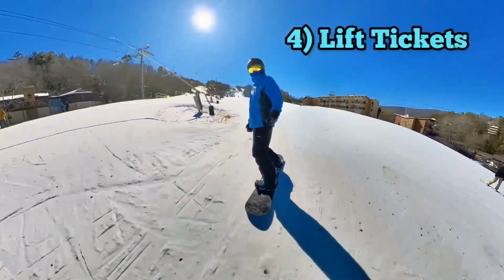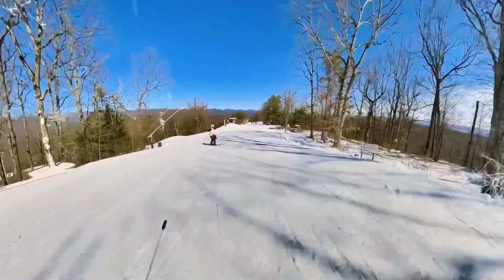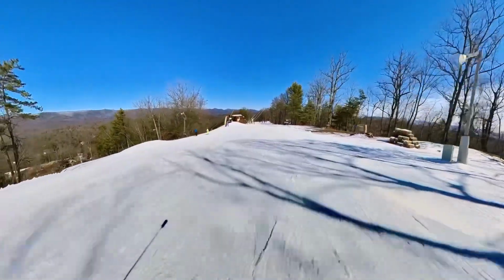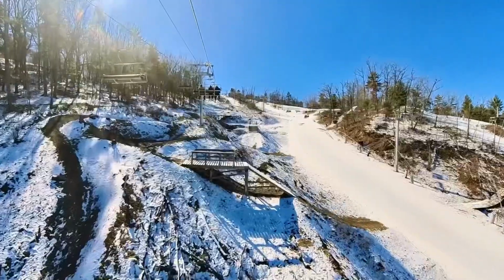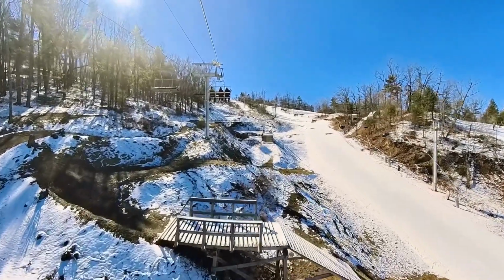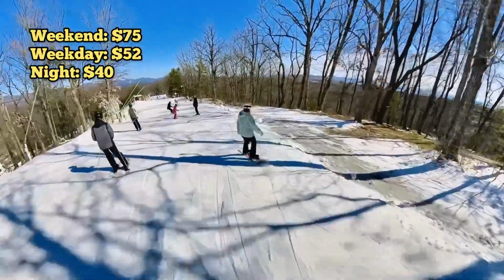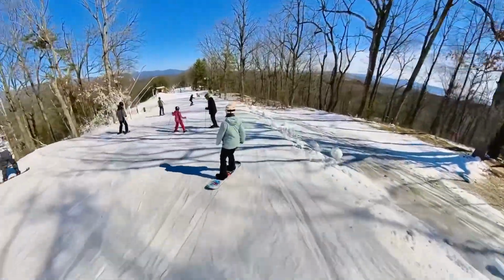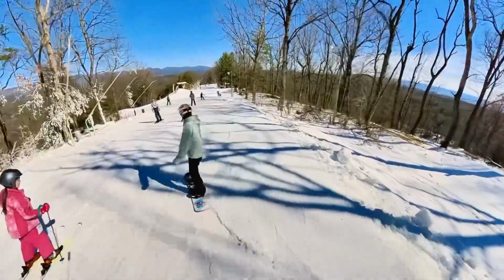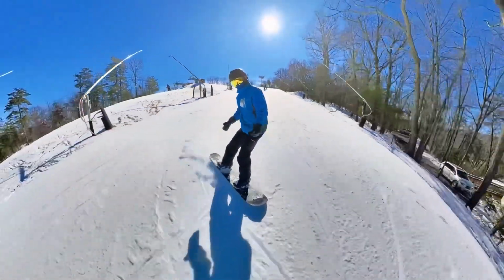Now let's talk about lift ticket prices. How affordable is visiting this ski resort? A single day lift ticket ranges anywhere from $52 up to $75, depending on if it's a weekday or weekend, and they also offer discounted lift tickets for juniors, seniors, and military personnel, and the option for night skiing. Overall, the pricing here is pretty cheap, and they're also affiliated with the Indy Pass as well. Lift ticket pricing gets a 19 out of 20 for having very good pricing and offering discounts for various individuals, because getting a lift ticket at $52 is crazy.